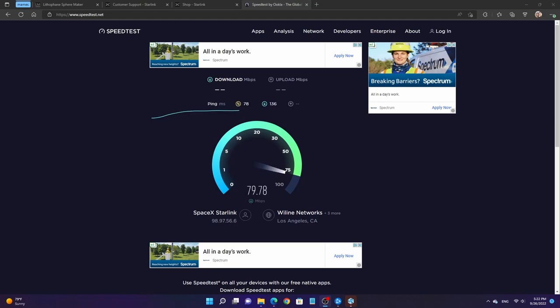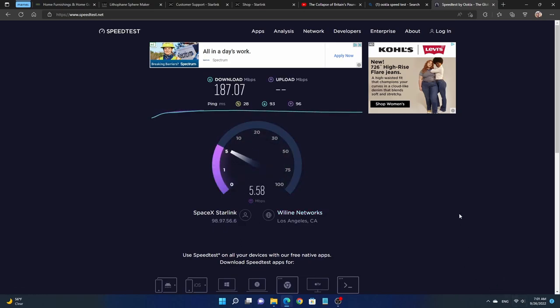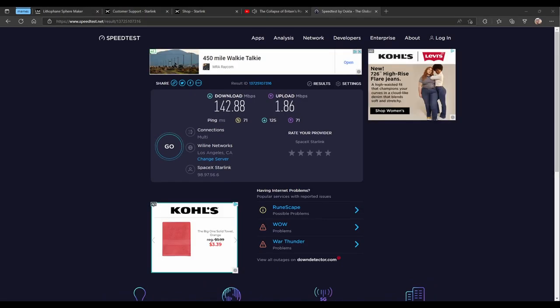And I did another test a little bit after that, around 5 o'clock, and it was much higher, about 80 megabits per second. Now, this test was around the morning, around 7 a.m. You can see the speed is pretty insane, 200 megabits per second, just a little bit lower than that, with a pretty good upload speed too, about 6 megabits per second. And then I did another one around 8 a.m. As you can see here, it was pretty high as well still, 148.2.